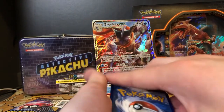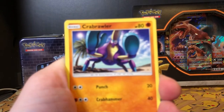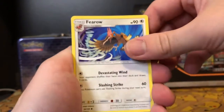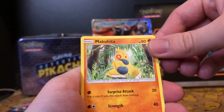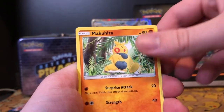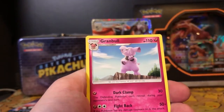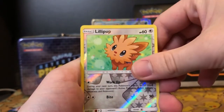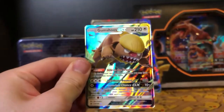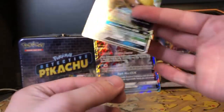Alright, let's see if we can get a secret rare Ultra Ball. That would just make me scream. Grubbin, Pharaoh. What the? I feel like I've never seen this Makuhita card. What in the world? That art looks super new to me. Lily, Metapod, Granbull, a Lillipup. Oh boy, it's a Gumshoes GX, look at that. Back at it again with the Gumshoe.